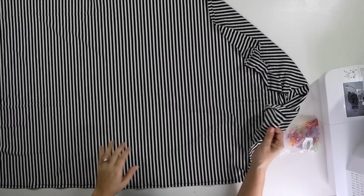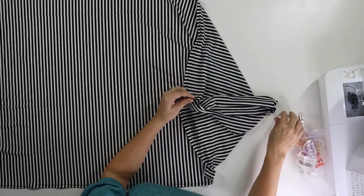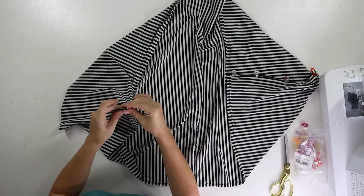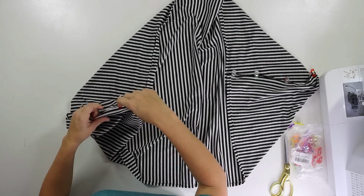Now on hers, she ended up making a collar. I didn't do it on mine, but I really think that would be a fun addition. I put the finished side up, the side that we wanted out, and then we folded two triangles just to see the ends. But honestly, all it really is is folding it in half and doing seams down the sides, right sides together. This just helps you visualize what we're making here.